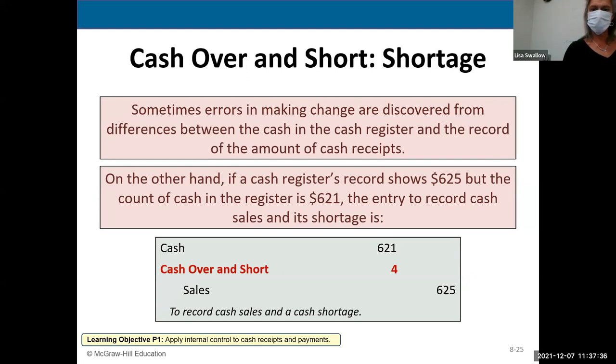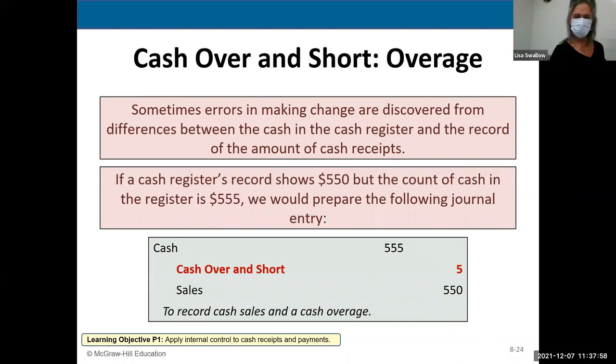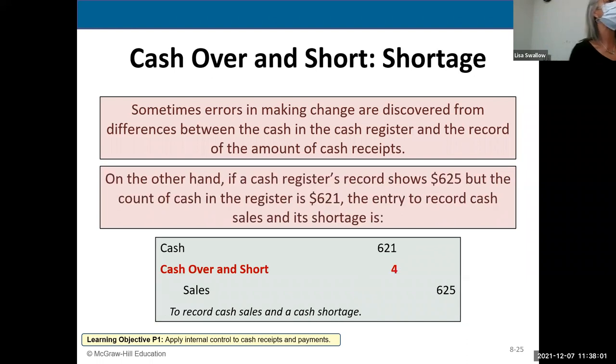In this one, my cash register showed $625, but the count of cash in the register was $621. Same thing: you debit your cash for the amount of cash, and you credit your sales for the real sales. Then this account is just a plug. Between yesterday and today, I've got a $5 credit and a $4 debit. After 2 days, I've got a $1 credit. At the end of the month, you're hoping your cash over and short is a pretty small number on your P&L. Okay.